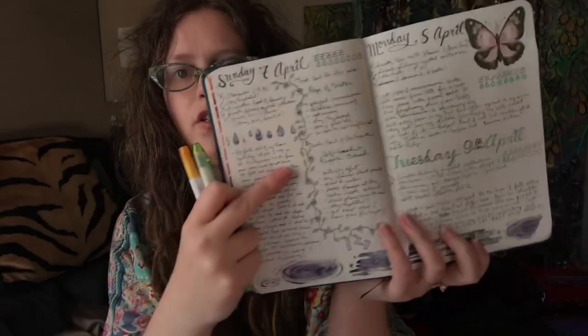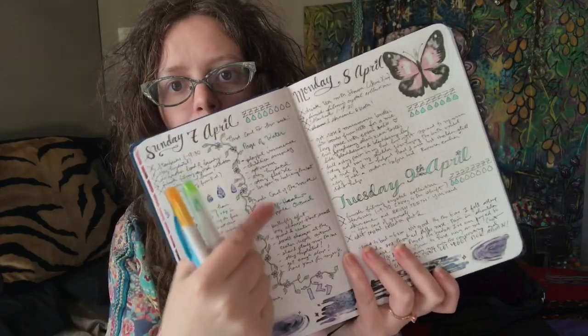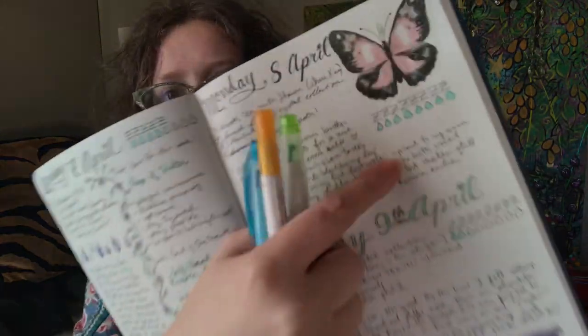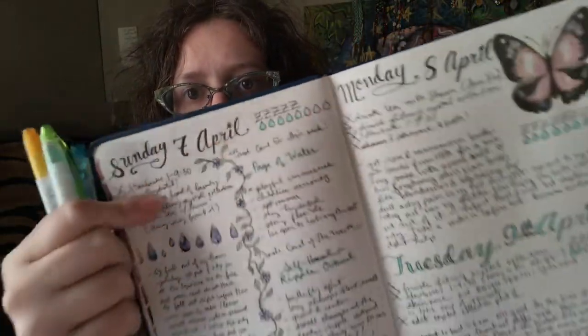Yeah, so I used my teal highlighter on these pages as well to fill in the letters and kind of go over these, and then also to fill in my water tracker there, as you can see, and that water tracker where I didn't do as good a job drinking water.